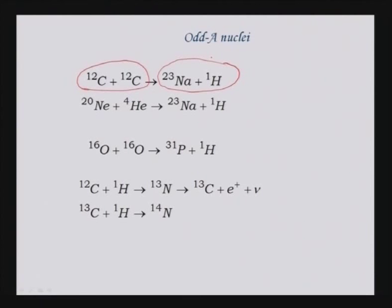So, 23 sodium, Z equal to 11 and N equal to 12, a constituent of our common salt, is produced in this fashion. Similarly, 20 neon plus 4 He gives 23 sodium once again, plus a proton. Here 16O plus 16O gives 32 sulfur, which is the normal thing you can expect, but you also have 31 phosphorus plus this proton. So, this way this phosphorus is produced.